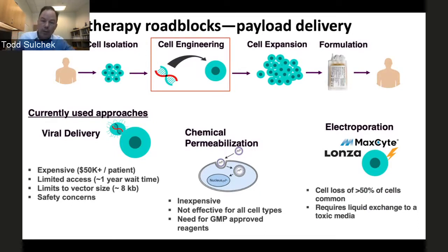There are chemical permeabilization techniques. These are quite inexpensive and are often used in laboratories, but there is a need for GMP-approved reagents that can be used, and they're not always effective for all cell types. So, for example, T cells are not very suitable to lipofection.